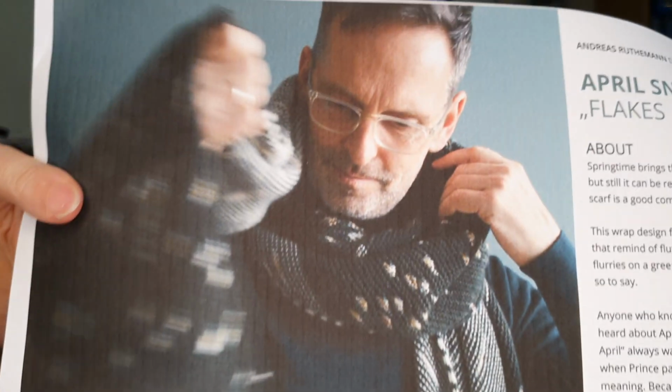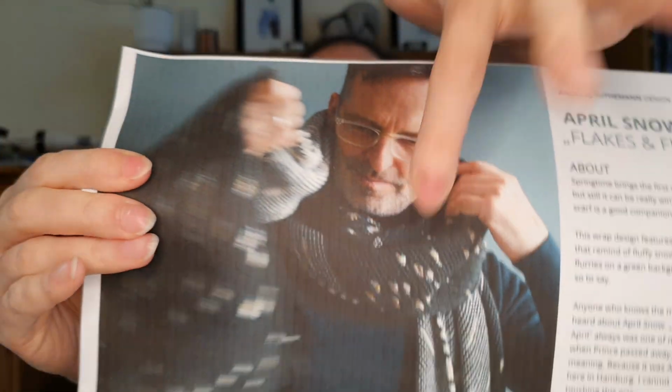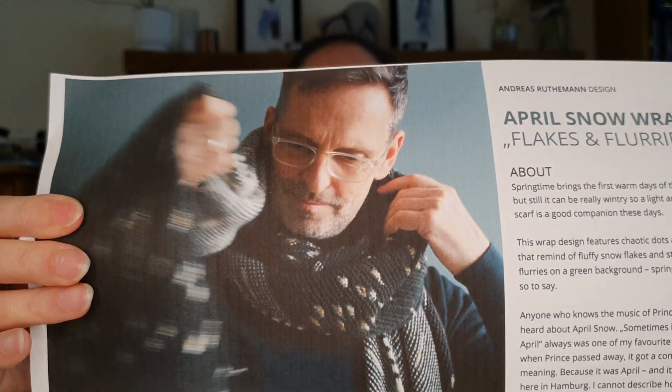So from what I can see in the wrap, I think you change your stitch. So I believe it's garter stitch, and then when you get to these pooled colour sections, it changes to maybe a stockinette stitch. I think it gives you different options in the pattern. So like you could do a bobble or something when you get to that colour change. But that is that.